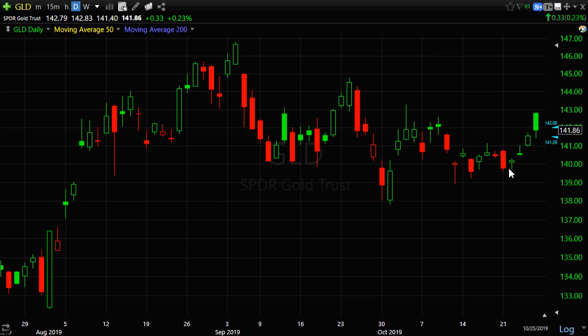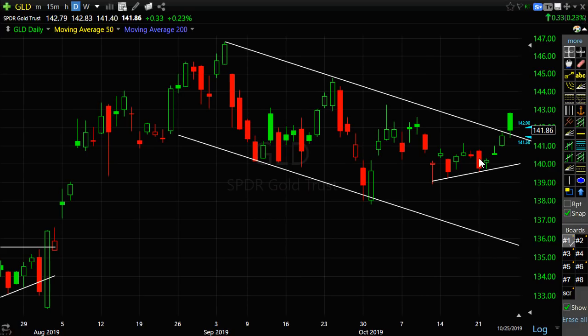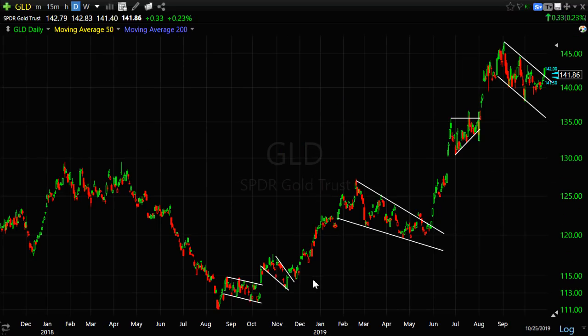But if you just let price develop a little bit more, what you start to get is this downward sloping parallelogram. And if I put some trend lines on it, that's what it looks like. Forget about this one in the middle, but that is what it looks like. And if I back this chart out a little bit, here it is on a daily chart. You can see it real clear. It took a little bit of time, 2 months to develop, but you can see it real clear.